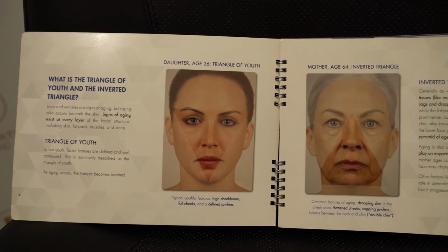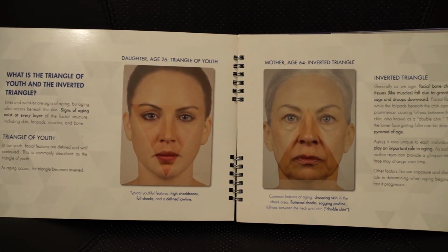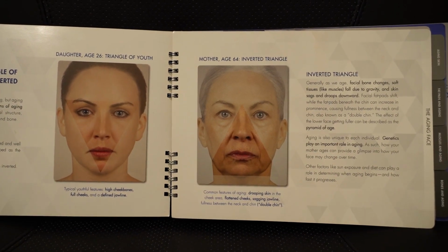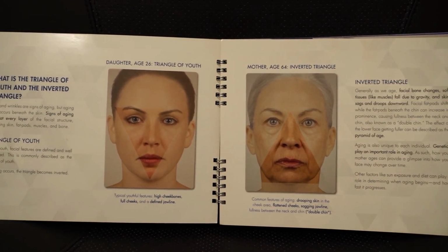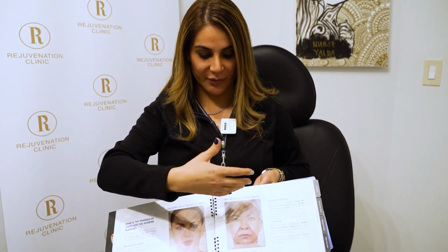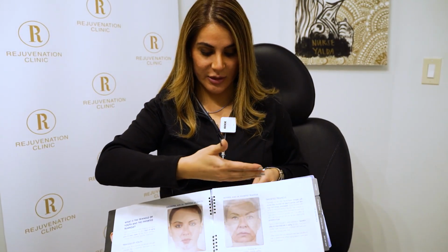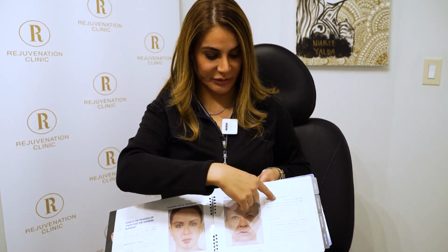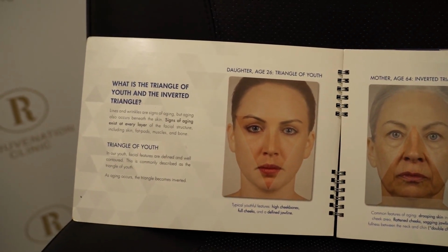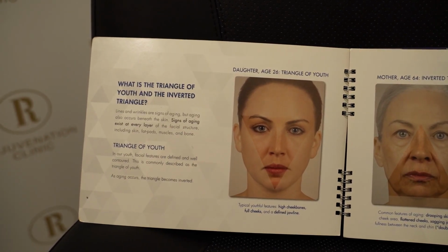So this book, which I appreciated so much, was given to me by Allergan, and it's a mom and daughter comparison that explains what happens from age 26 to 64. It's a very easy book for us to explain to our patients what happens during aging. When we're young, our face looks like a heart. Everything is on the top. As we get older, everything becomes upside down, like an inverted triangle, because aging happens from top to bottom, and gravity, Mother Nature, takes everything downward.